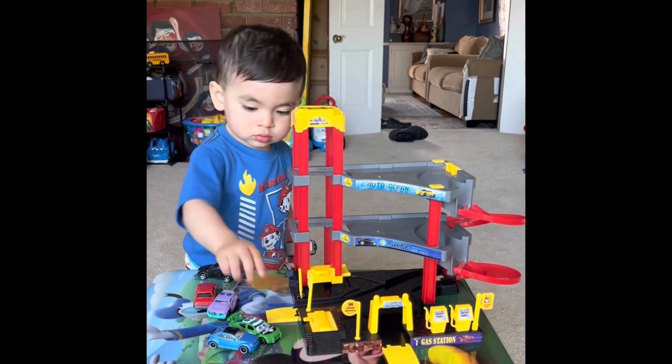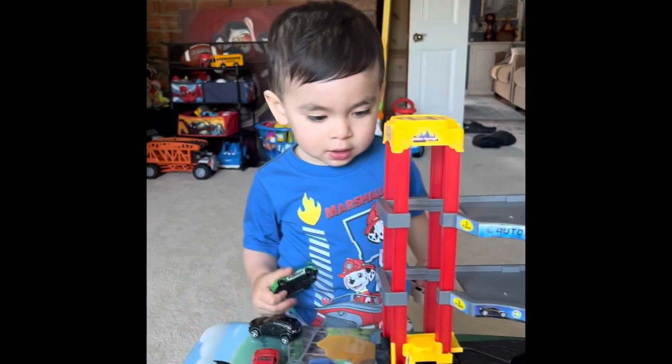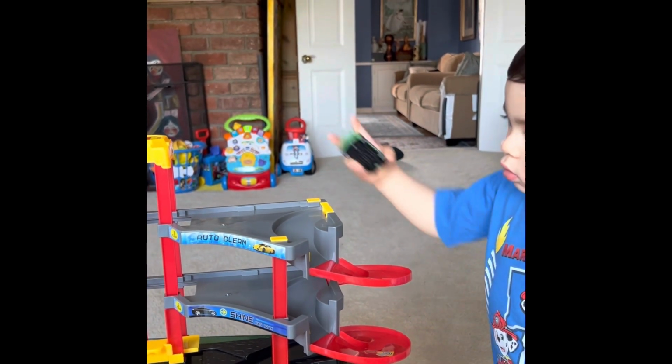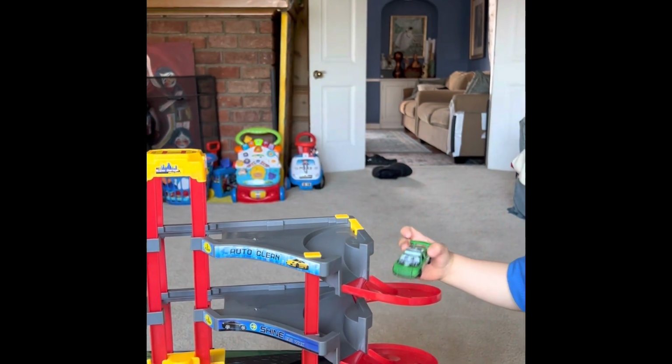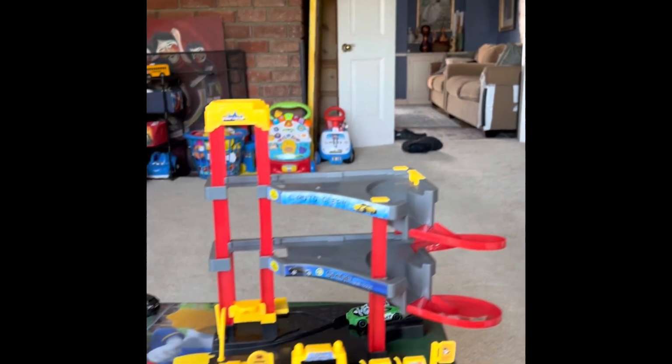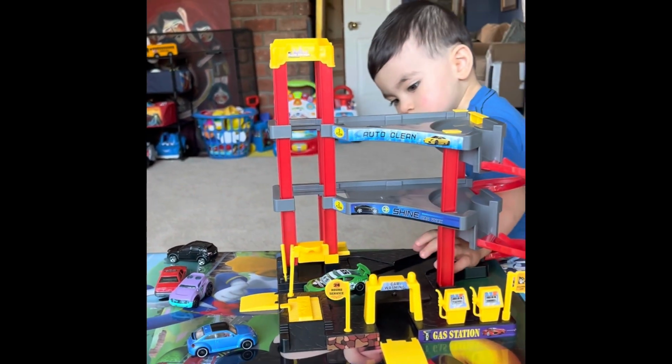Green. Can you slide your green car? Wow, that's a green car in your hands there, huh? Nice. Okay, 1, 2, 3, slide the green car. Slide. Wow, fantastic, so nice.